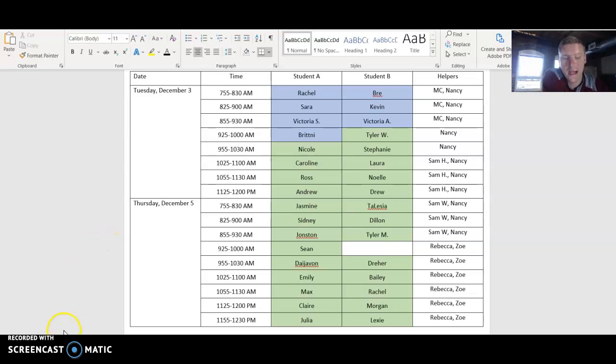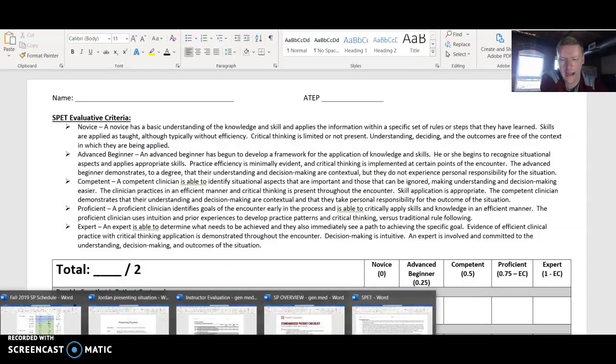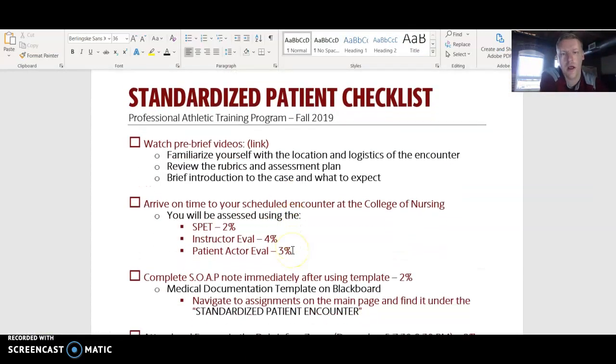So please review the schedule and make sure you understand where to go. I have asked you to come 5 minutes early to make sure everyone is there on time. So please be there at your time, and then you'll start at 5 minutes after that. As an example, if it says 8:25, please be there at that time, and you'll start at 8:30 and have till 9.